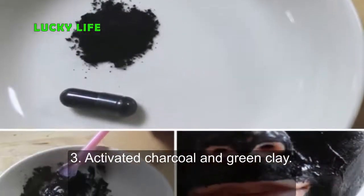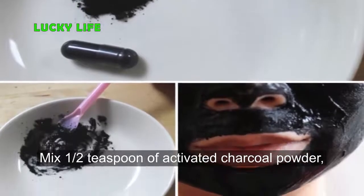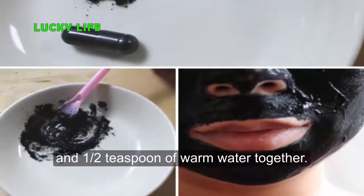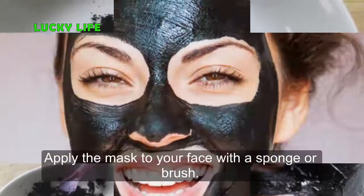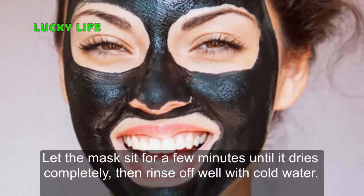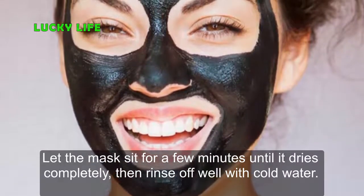3. Activated charcoal and green clay. Mix a half teaspoon of activated charcoal powder, 1 teaspoon of green clay, and a half teaspoon of warm water together. Mix well until the mixture is smooth and free of lumps. Apply the mask to your face with a sponge or brush. Let the mask sit for a few minutes until it dries completely, then rinse off well with cold water.